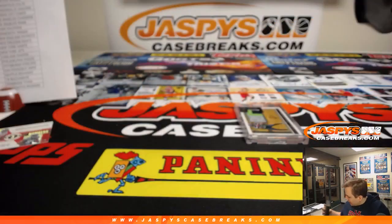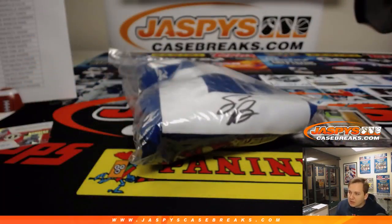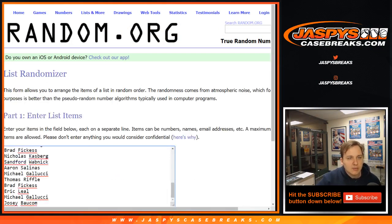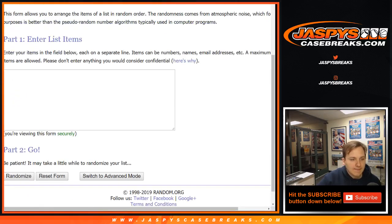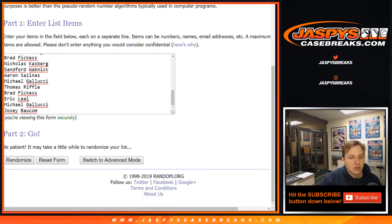So there you go. Thanks, everybody, for getting in. Really appreciate it. Here is the randomizer for this bad boy right here, a Saquon Barkley autographed Giants Beckett jersey. Good luck. Let's head over to random.org. And we're going to roll the dice. We're going to go 6 and a 4, 10 times. So let's open up a new list here. Let's take names 1 through 32. Copy that. Paste it right there. Once again, 6 and a 4, 10 times. Name on top gets the Saquon Barkley. Good luck.